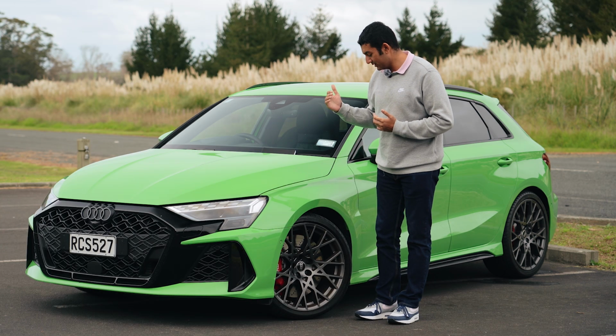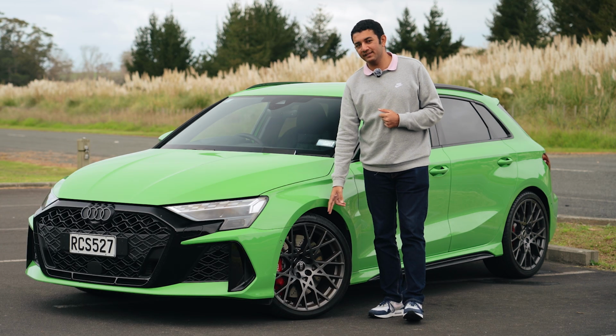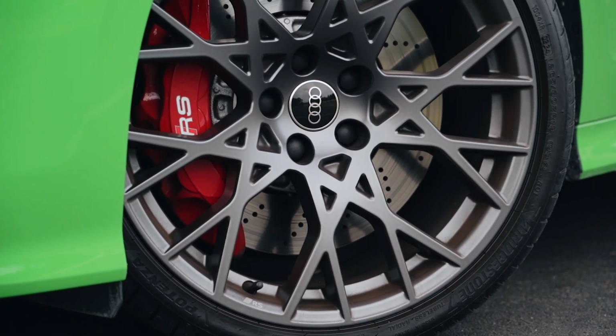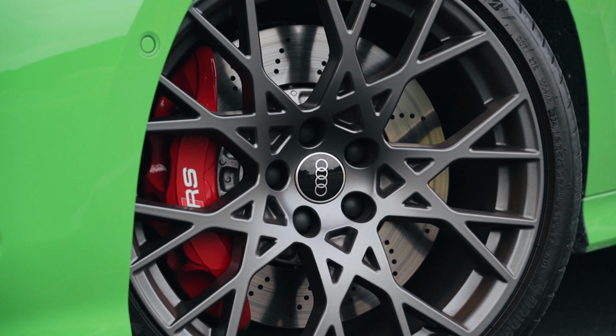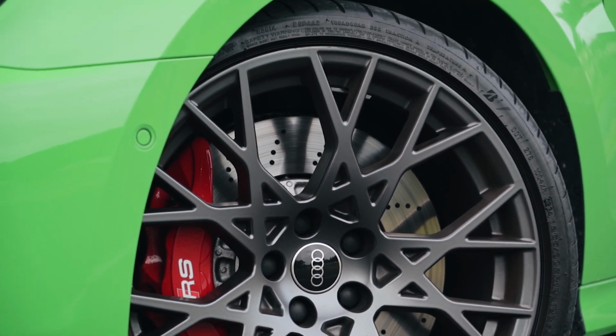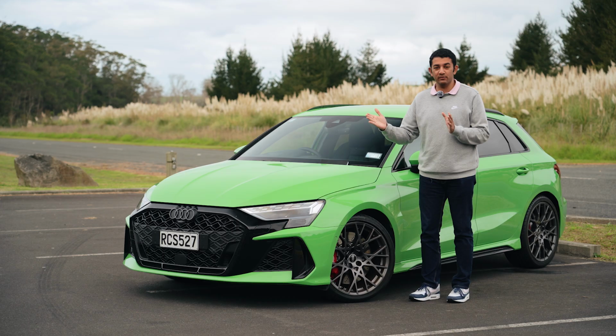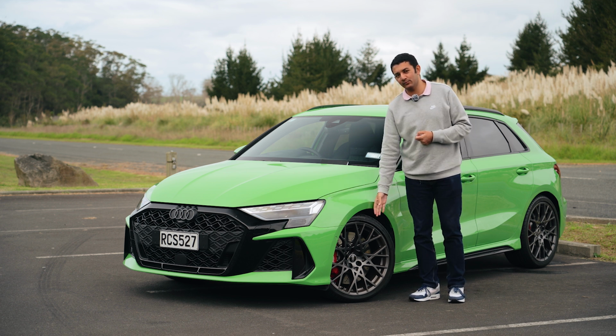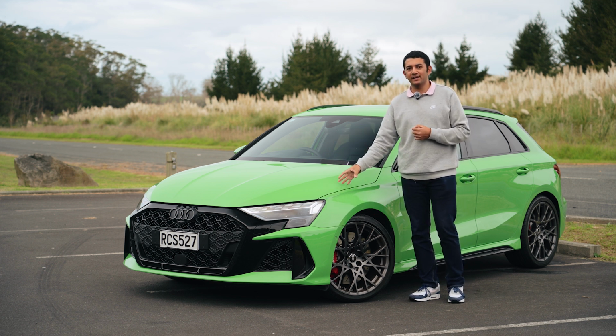Moving around the side, you can see these wheels. So these are 19-inch RS wheels in the sort of matte finish. There are 3 options, and all of them are at no cost. So you basically go along and pick whichever one is your favorite. And in this case, I think these matte ones look really good with that Kyalami green color.